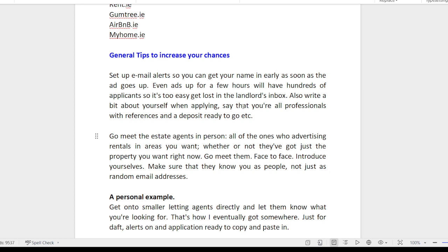Then general tips too. If you want to increase your chances of getting shortlisted for viewings, make sure you set up email alerts when you've created an account, so that you can get your name in early as soon as the advert goes up. When a letting agent posts an advert with the criteria you selected, it's going to pop up in your email. You go immediately with what you've copied, and you can just paste it. Make sure you address the message to the name of the person in the advert, and specify the house or the apartment based on what's on the advert. Then write a bit about yourself, say that you are a professional, you have references, and you have your deposit ready to go.